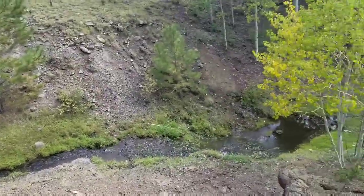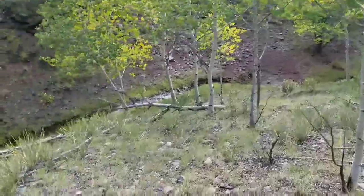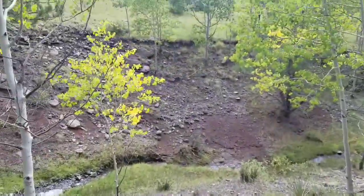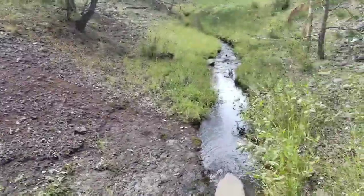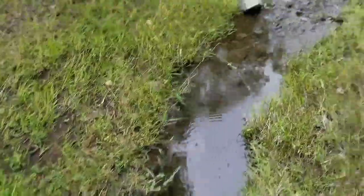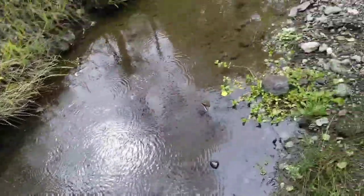And you can hear that water running. But I mean, in something like this, you could run hydroelectric just like I'm doing. And you can see, let's go down here, so here's the water running. It's like a nice running brook. And this is about like a foot deep maybe. And this is probably about a foot deep also. You can see these big rocks down in there.